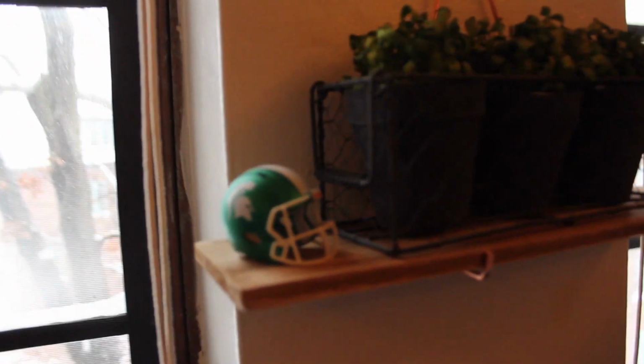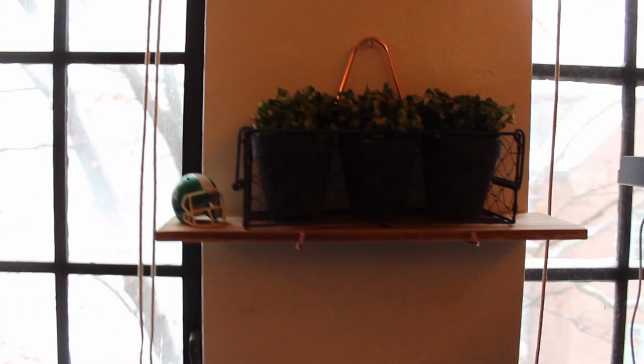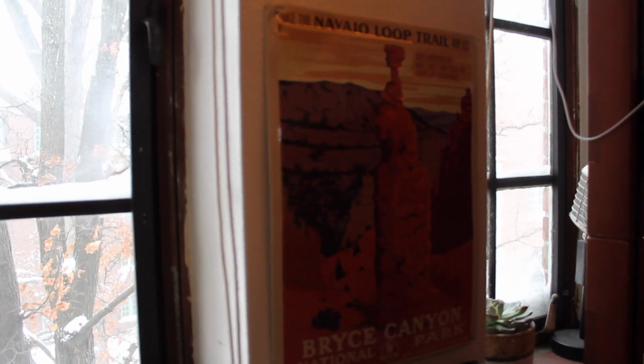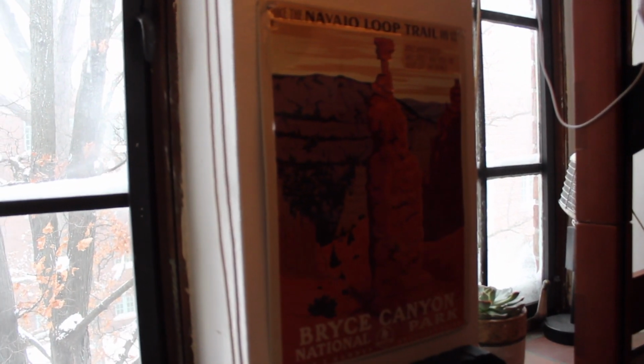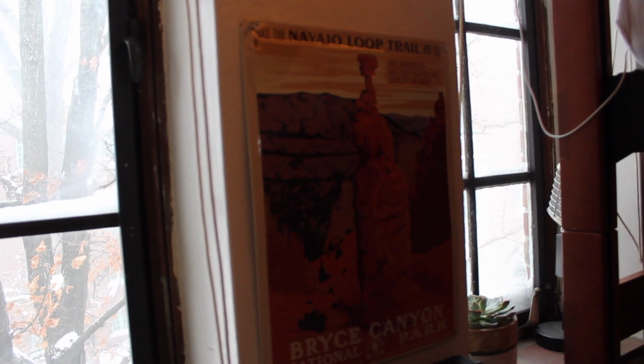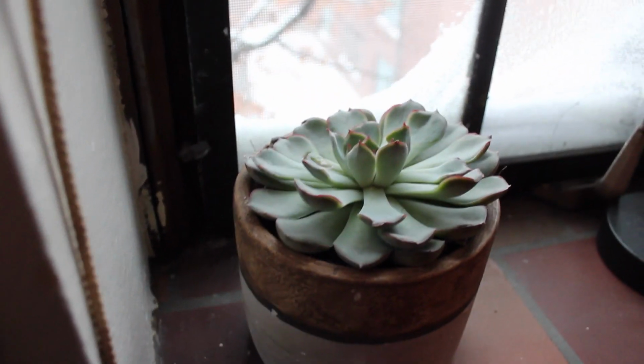Love that. I got a little Spartan helmet that my mom got me for Christmas. And then this is, if you can see it, it's kind of hard to focus because of the backlighting. But this is a Bryce Canyon little metal thing. I don't really know what to call it. Picture. I love it. I mean, Bryce Canyon, my name is Bryce, so that's why I really liked it. And then over here is a succulent that is still alive. Oh, I love it. It's so cute.